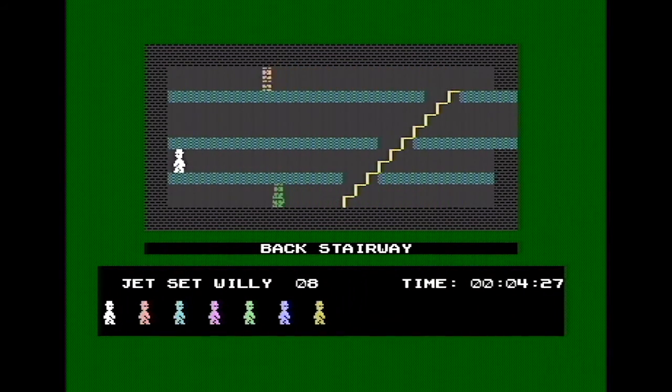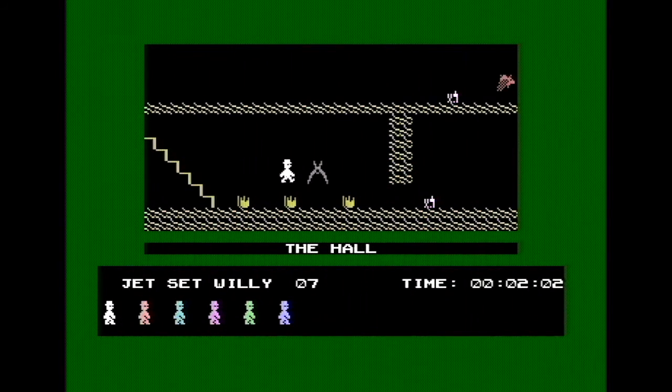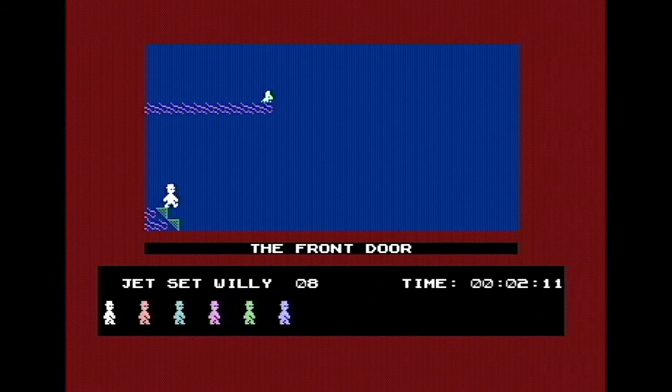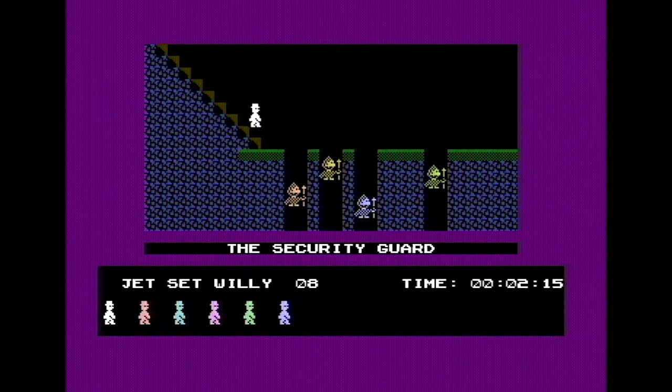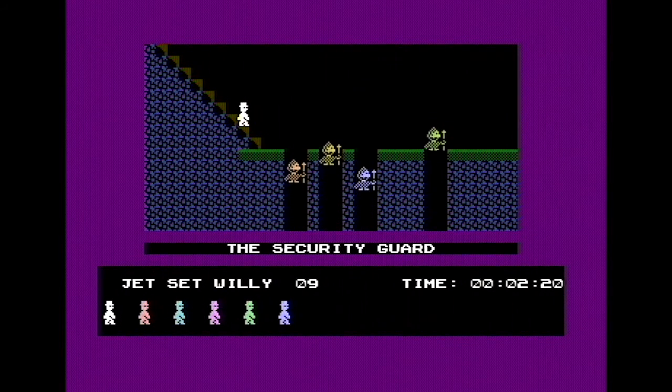You don't have the beach, you don't have the tool shed, you don't have the boat. As I say, I thought there would be screens missing in this version, and it seems that's how they've managed to squeeze it into the 16K. So I've just forwarded this on here, so we've gone past the ballroom, and we're down to the security guard now. And having checked how many screens this version has, it's about 20.